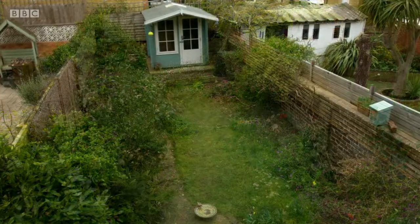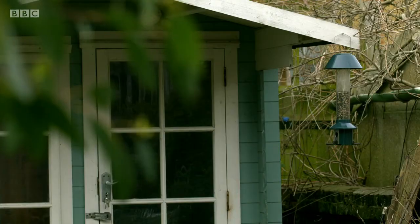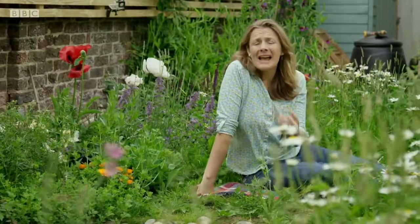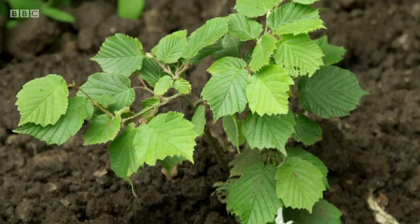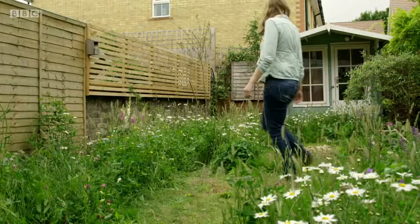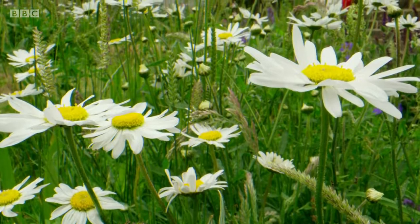When I first moved in, it was like a fairly standard back garden. There wasn't much going on, there wasn't much life. I made quite a dramatic decision to take out nearly all of the shrubs and trees that were growing here, and I replaced them with British natives. I also dug a pond, I made habitat piles. I've also got bee hotels and laid a wildflower meadow.